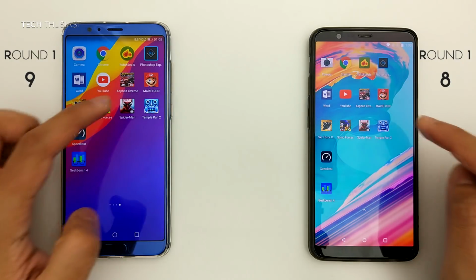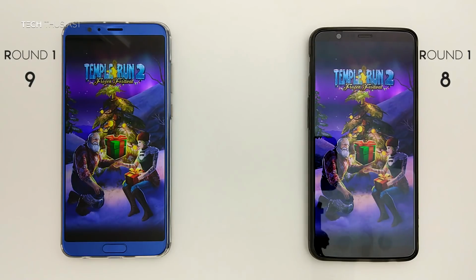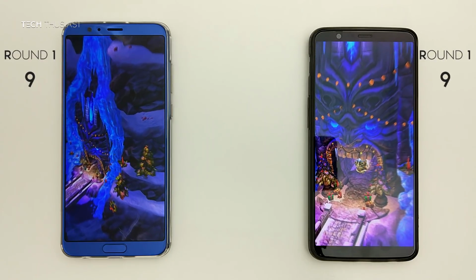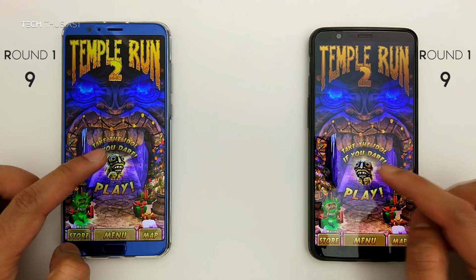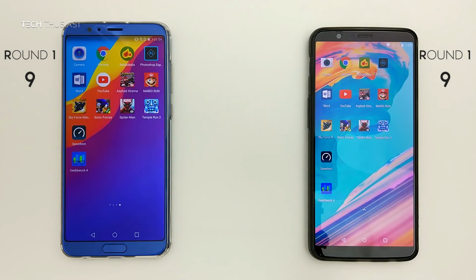And the last game will be Temple Run 2. Can the OnePlus 5T catch up? Oh, and it's loading a bit fast here. And it's gone to the title screen before the Honor View 10. So the scores right now are neck and neck. So I'll just load up the game. And as usual, let it run in the background.